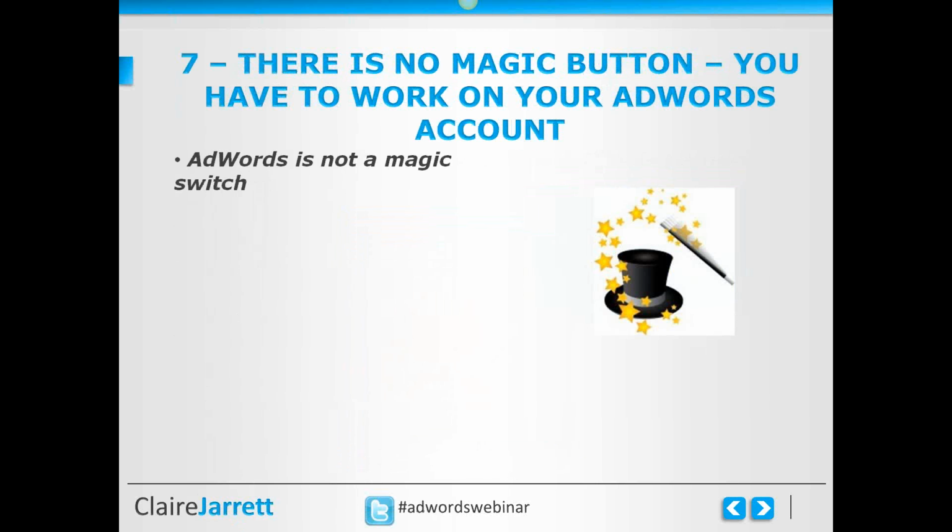So what type of work should you be doing weekly? AdWords is not a magic switch. The type of thing you should be doing weekly is testing new adverts, identifying new keywords, and looking at your competitors. What are they doing? Are they reacting to you? You should be editing your bids up and down, and you should be looking at your landing pages.